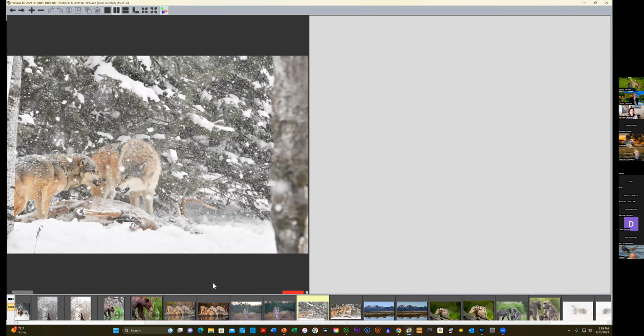Another example. This was taken in Minnesota of a wolf pack on a white-tailed deer carcass. Minnesota Wildlife Connection is the name of the location. What I particularly liked about this image, even though I think my ISO was at 10,000, is that it was snowing, and I wanted enough depth of field to get both animals largely in focus, at least around their heads. I was at pretty close range, I think at 200 millimeter, without much light. My shutter speed was probably 1/1000th of a second, so my ISO was really high, but boy, was I happy with how Denoise handled it.